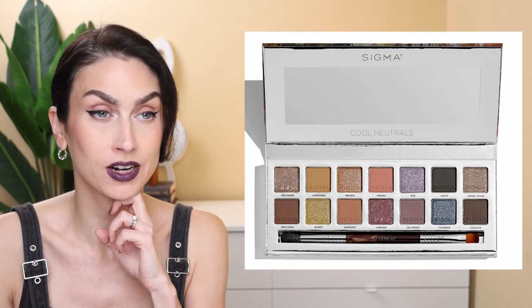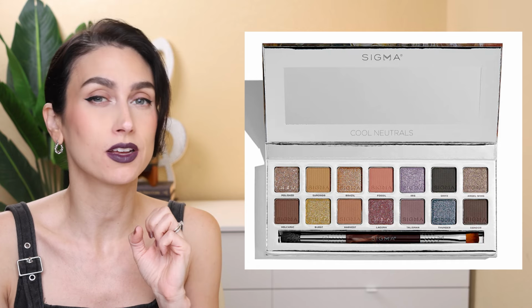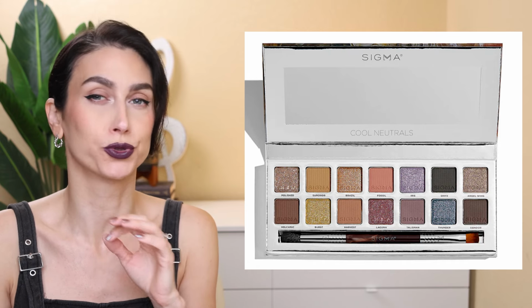If you're a neutral lover, and I'm a neutral lover, I don't love all cool tones. There are a couple of shadows mixed in there that aren't just true gray cool tones. So I really enjoy the palette, but let me know if you picked this up.